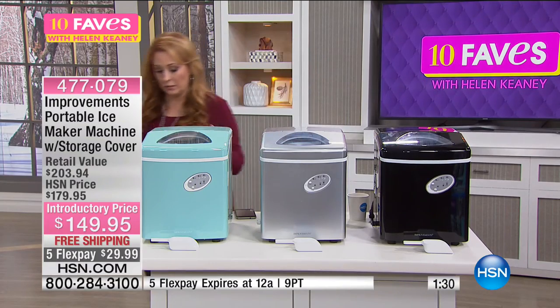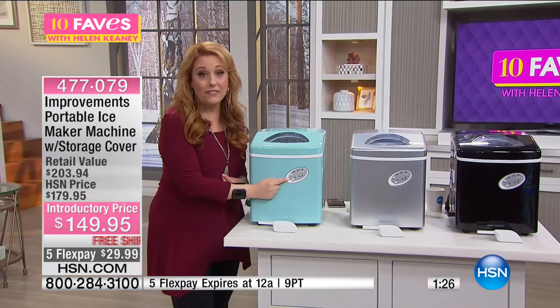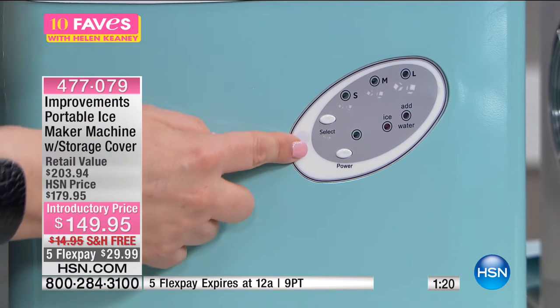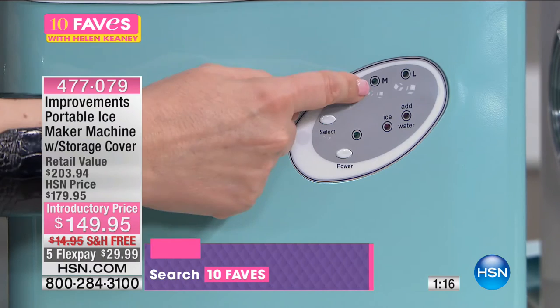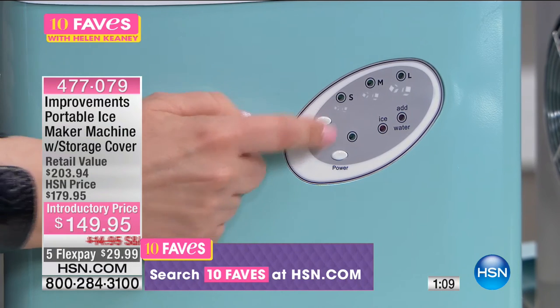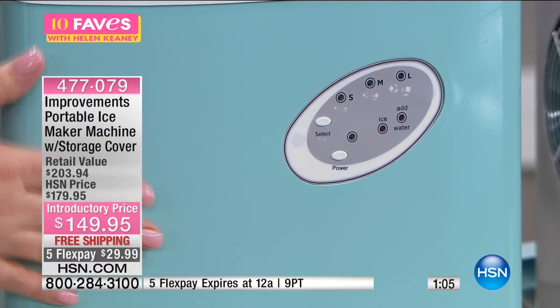And actually, I think we've got the little panel here on the front. I could do a close up. So here's the little panel, very, very easy. Super simple to use. Put water in, pick the size ice that you want to have. Here's the power for the on-off. You select small, medium, or large ice, and it'll let you know, by the way, when you have to add water. That'll light up, and then here's your selection. Really, really easy, and then you're done.